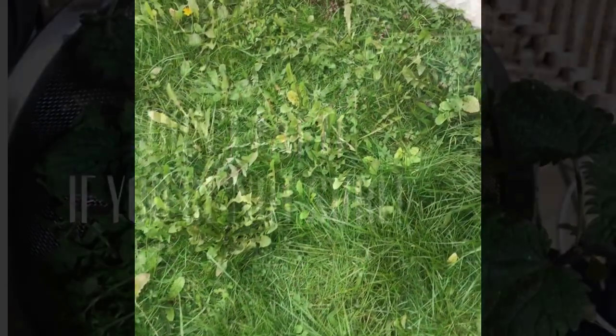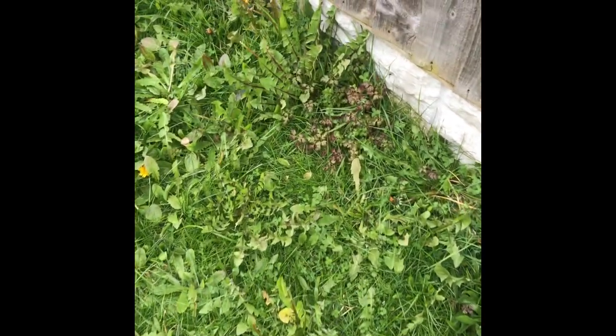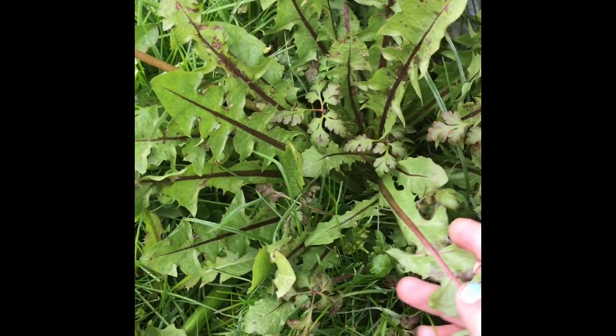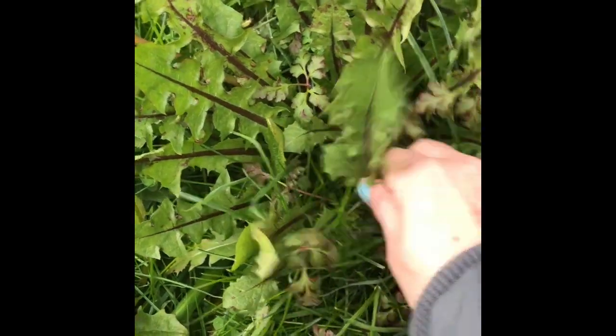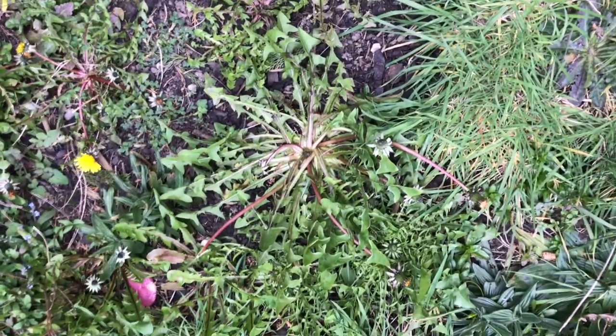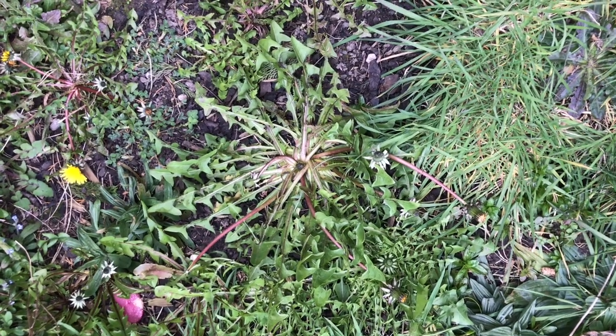Now, the dandelion is probably one of the first things that we start foraging. So easy to identify. The Taraxacum officinale, or dandelion, with its lion's teeth, comes in different sizes, and sometimes you've got a red stem. All pretty good at identifying this one.